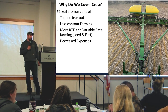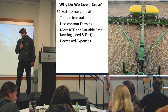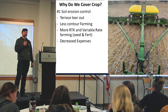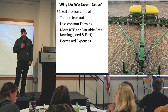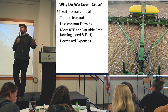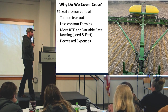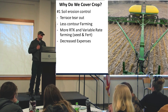So more RTK and variable rates. The last couple years we really got into RTK farming, so farming inches rather than farming acres. So it's a big thing for us. We do a lot of variable rate farming in RTK. It's really hard to do that on a contour farm in scale. So being able to turn our fields that are not flat and square into flat square fields makes a big advantage for us in our profitability.